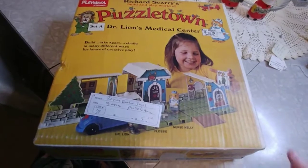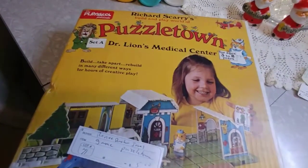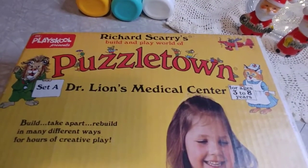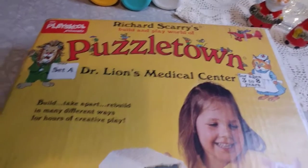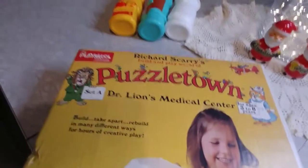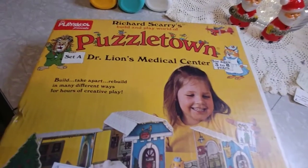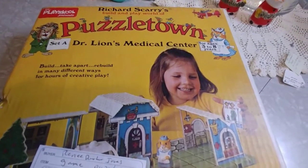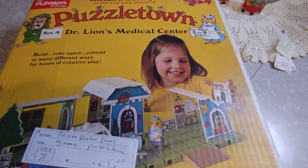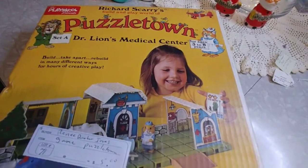One of the last things, toy-wise, that I got was this. Richard Scarry's Puzzle Town. Dr. Lion's Medical Center. Okay? I read Richard Scarry books when I was a kid. So I was a Richard Scarry kid that grew up. A lot of kids were on Berenstain Bears, and a lot of kids were on Sesame Street books and such. But growing up, the biggest thing for me was Richard Scarry books.